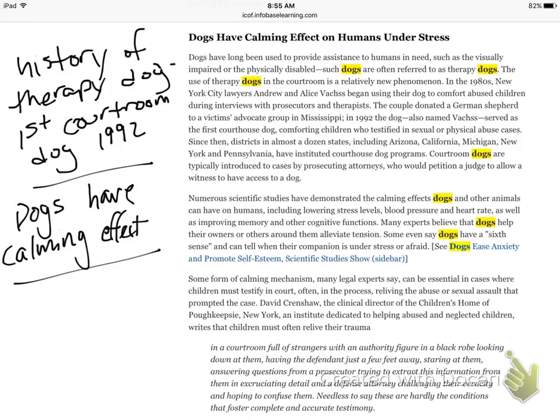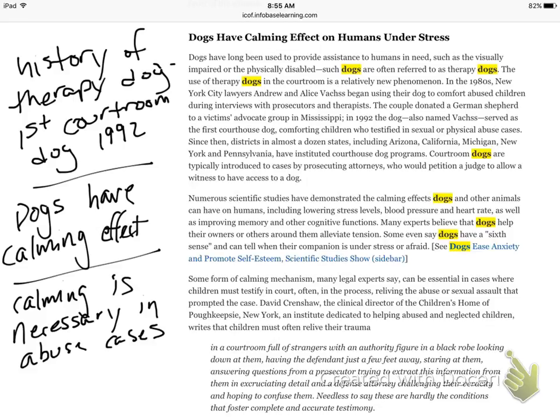Some form of calming mechanism can be essential in cases where children must testify in court in the process, reliving abuse or sexual assault that prompted the case. Okay, so the big idea here is that calming is necessary in abuse cases. Okay, and then I'm done with that paragraph.